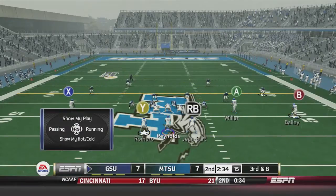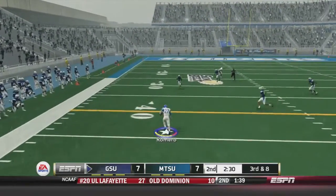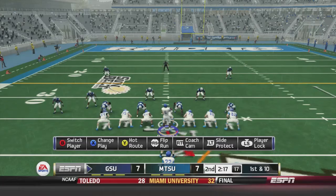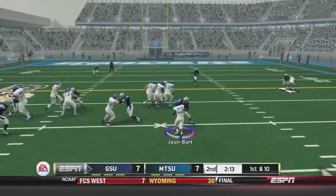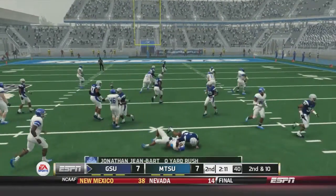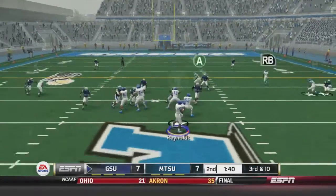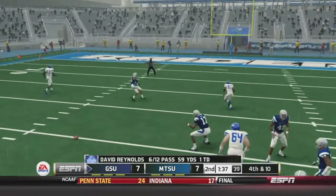3rd and 8 now, Reynolds in the shotgun. Back to pass here, he's going to fire to Romero on the sideline. Romero has the first down and more to the 35-yard line. 1st and 10. Reynolds now will hand off to JJB, and he will be stood up at the line of scrimmage. No gain on that play. 3rd down and 10 now. Reynolds rolling out, firing deep, and that one's dropped by Avery Sweeting.